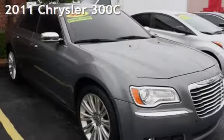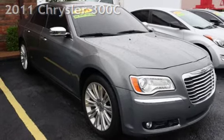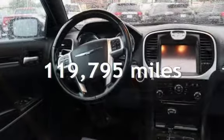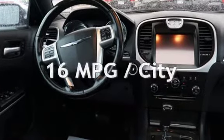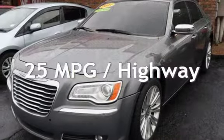Presenting a pre-owned 2011 Chrysler 300 Series. This Chrysler has less than 120,000 miles on the odometer. Estimated fuel economy for this vehicle is 16 miles per gallon in the city, and 25 miles per gallon on the highway.